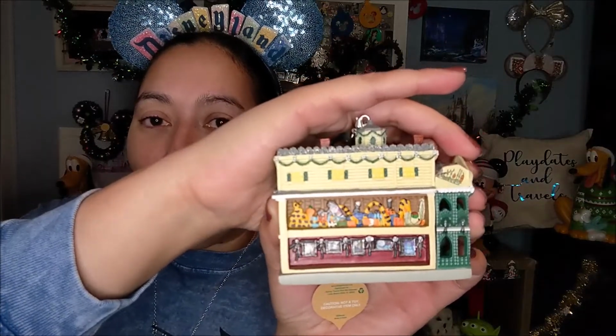But yeah, these are just so pretty. I love the detail. Looks like an actual house, like an actual mansion. So well done. And like I mentioned, I actually picked this up for my friend because she had a pair of ears that I wanted. She's like, let's do a switch. You send me this, I'll send you that. I said, deal, done, let's do it.